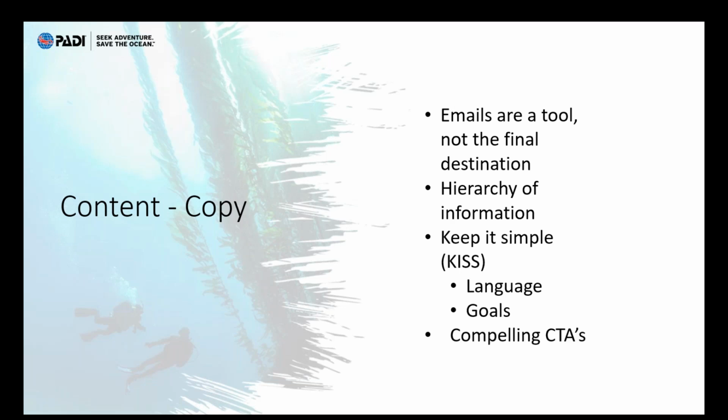Use compelling call to actions in your copy. Sometimes this can be as simple as book now. You don't have to reinvent the wheel, but you do need to tell your reader exactly what you want them to do. You should review your copy before sending it out, or even better, get another person to look over it to make sure that what you've written makes sense and that you haven't made any spelling mistakes, etc.